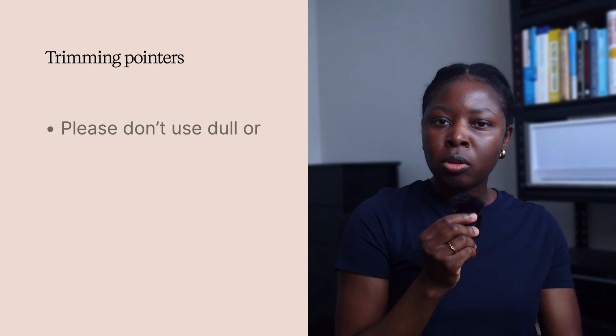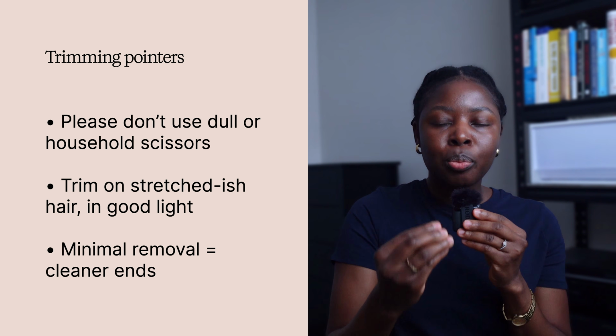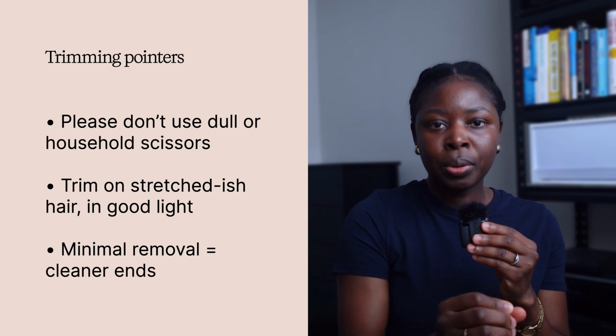You do not need constant trims. No, you need clean trims with proper hair shears, with good lighting, with stretched hair and minimal removal. That is what you need. So please aim for that.